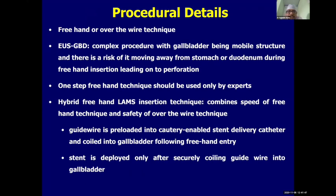So what about the procedural details? There are two ways of doing an EUS-guided gallbladder drainage. One is a freehand technique where you use a cautery-enhanced stent delivery system, or over the wire technique as we do it for a pseudocyst drainage. We have to remember that this procedure is a complex procedure, unlike a pseudocyst drainage, with gallbladder being a mobile structure, and there is a risk of it moving away from the stomach or the duodenum during the freehand insertion leading on to perforation. Therefore, the one-step freehand technique without a wire should be used only by experts.